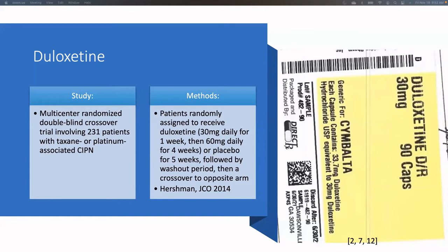So there was a multi-center randomized double-blinded crossover trial involving 231 patients with taxane or platinum-associated CIPN. These patients were randomly assigned to receive duloxetine 30 milligrams daily for 1 week, then 60 milligrams daily for 4 weeks, or a placebo for 5 weeks, followed by a washout period, then a crossover to the opposite arm.